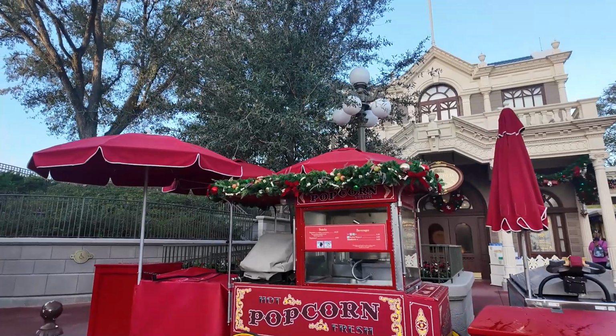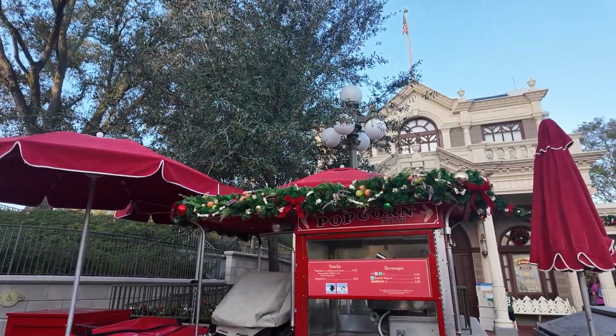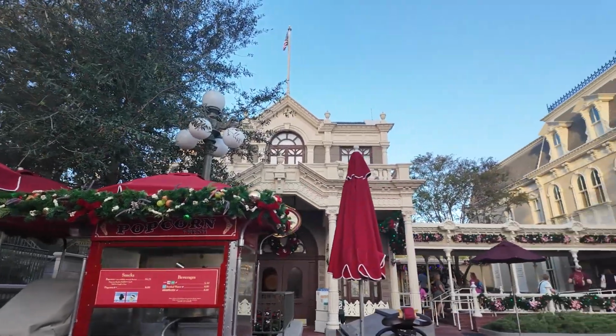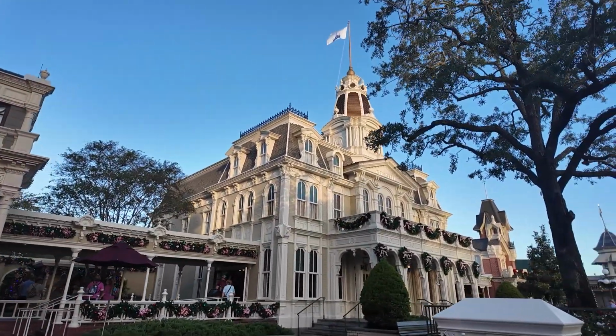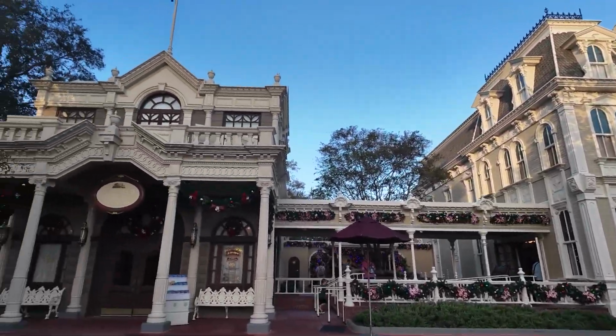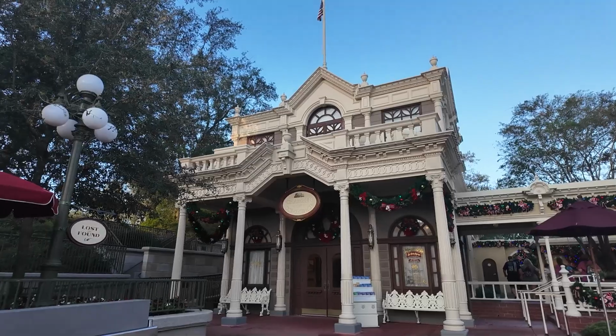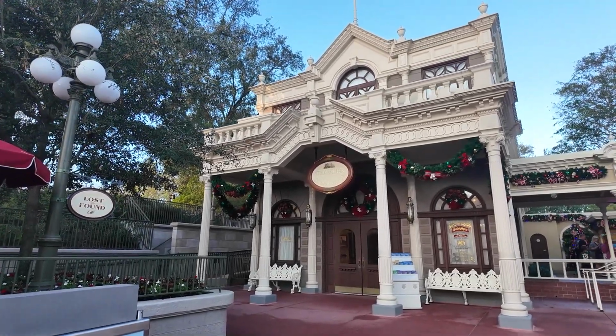So today is November 2nd, 2024, and you can see even the popcorn carts are all decked out for Christmas. I absolutely love this, how they transform from Halloween to Christmas overnight. Look at the Chamber of Commerce, that looks beautiful. I love all the wreaths and the garlands and everything.